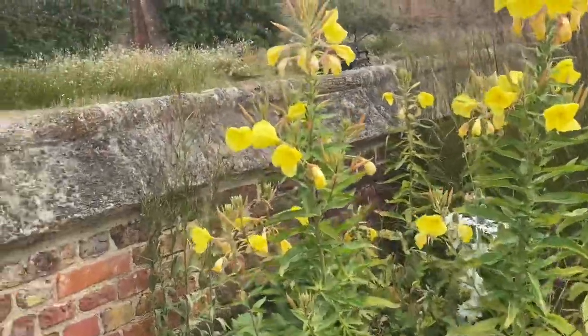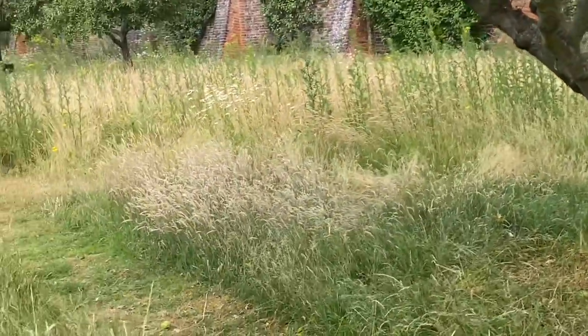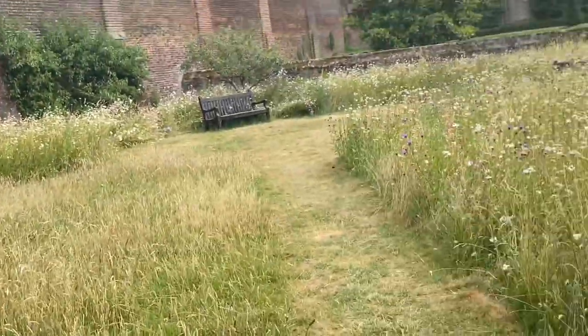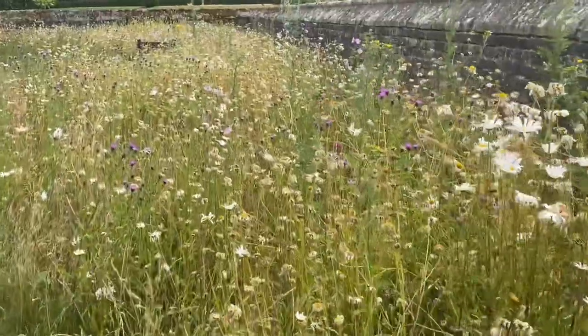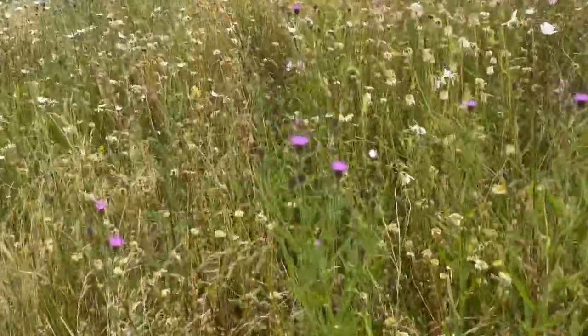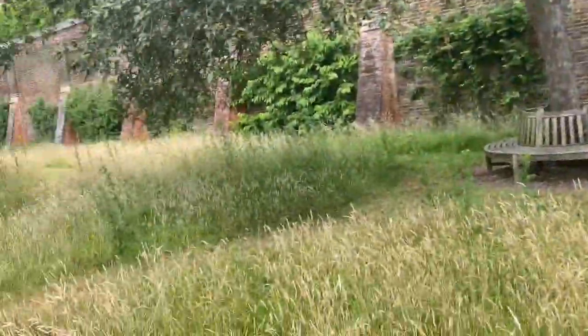I'm just admiring all of the beautiful flowers here, and there's lots of butterflies in this area, and you can just sit down, read a book. This is so cool. If I had more time, I would totally just sit here and read a book. Admire all of the wildflowers here. There's like daisies. And this is called cornflower, the purple one. And it's just so beautiful here.